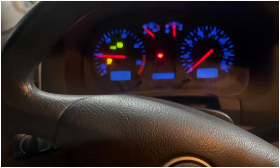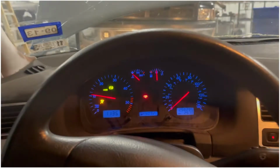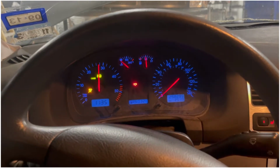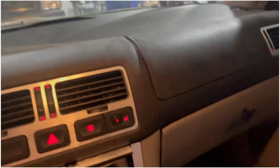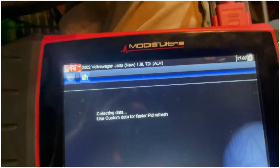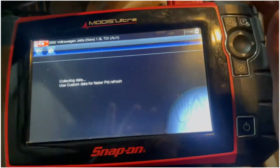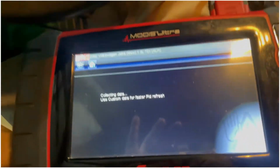There it goes. No check engine light, at least not yet anyway. So let's see what injection quantity is. If it's anywhere close to 3.5, 4 where it was, I'm gonna leave it alone. Shut the door so that buzzer goes off.